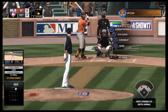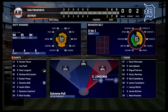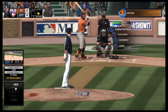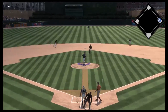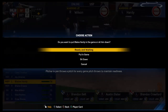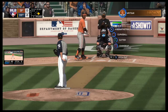Here's the first baseman, Brandon Belt. He's 0 for 1 thus far. And he may have thought something was on here as he stepped off to look back to first. Your attention, please. Now they'll make a matchup move here and bring on a southpaw to face the left-handed hitter due up.